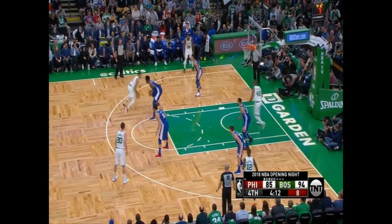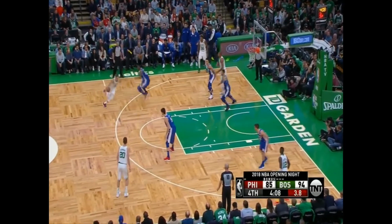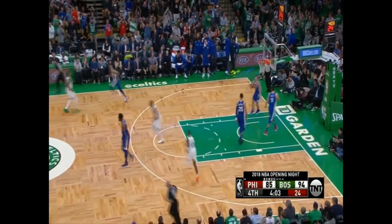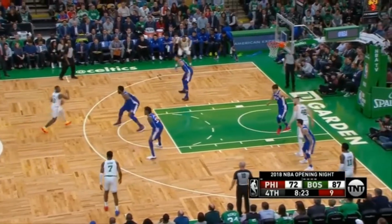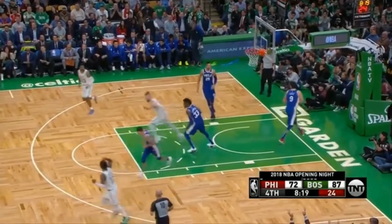Here you see Tatum and Embiid square off one-on-one again. And Embiid's actually staying with him, and Jayson Tatum again gets him, but it's a bank shot. Good offense, but better defense. Good defense, but better offense. But pretty much that's all. That was the gist of the game. The Celtics were the team that everybody expects them to be.